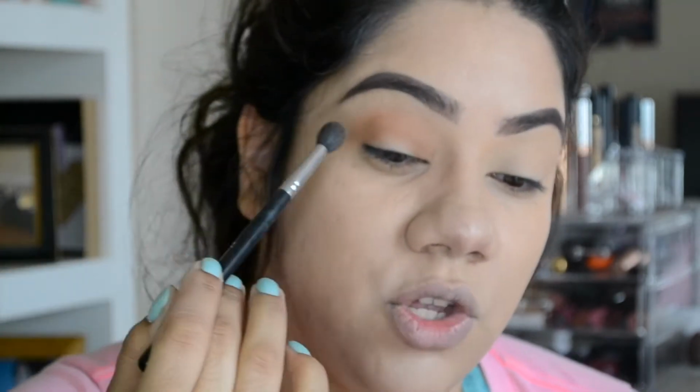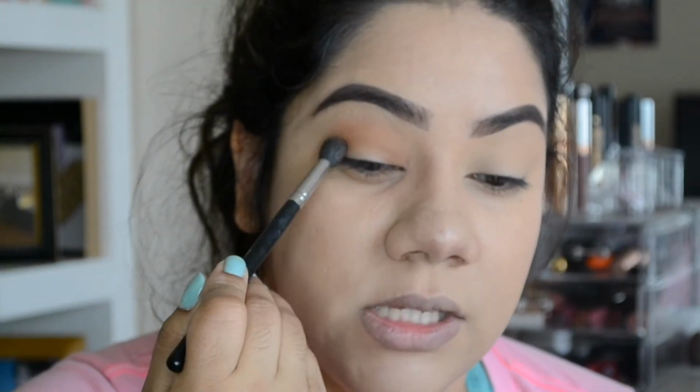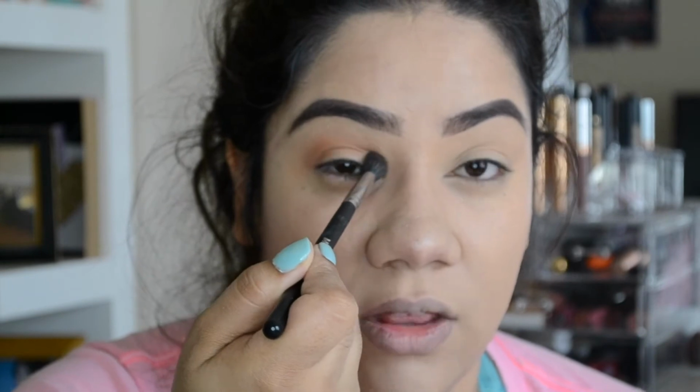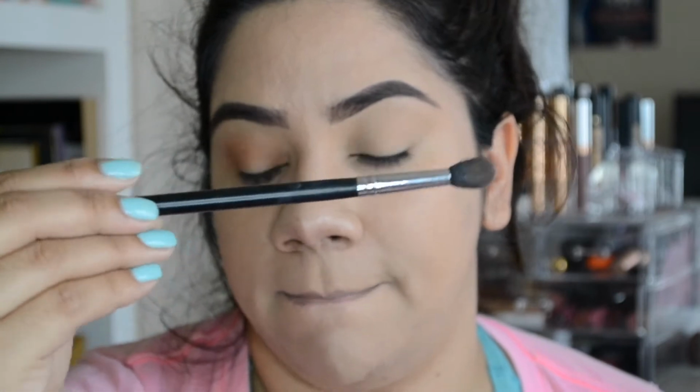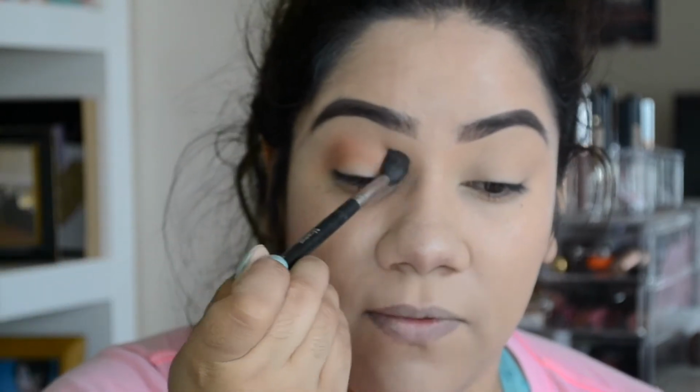And now obviously you don't want to start from so above, because then that's just going to cover your whole eyelid space. That's why we just focus on the crease of your eyeball, which is, like I said, the outline of your eyeball. And I forgot to mention, I'm actually using a Morphe M502 blending brush, which is literally one of my favorite ones.